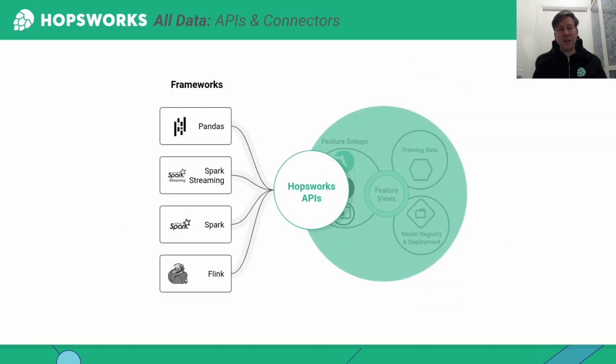Now, I've mentioned many of these technologies already, but if you're using the Hopsworks feature store and you want to write data in, and also for reading data as well, you're able to use typical programming language frameworks such as Pandas, Python, Spark, even support for Scala Spark and Java Spark, not just PySpark. Spark Streaming, and Flink.